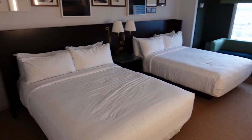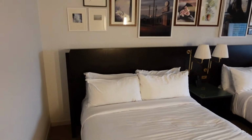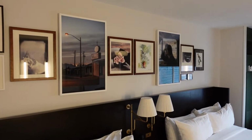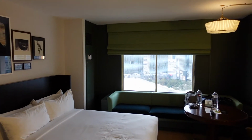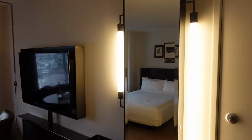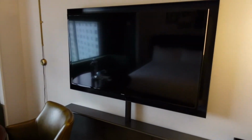You have the 2 queen beds. Very simple design. Different pictures, different art. Different artwork on the wall there. There's the view. And then here we have the full-length mirror. And the TV. It's a pretty big TV.